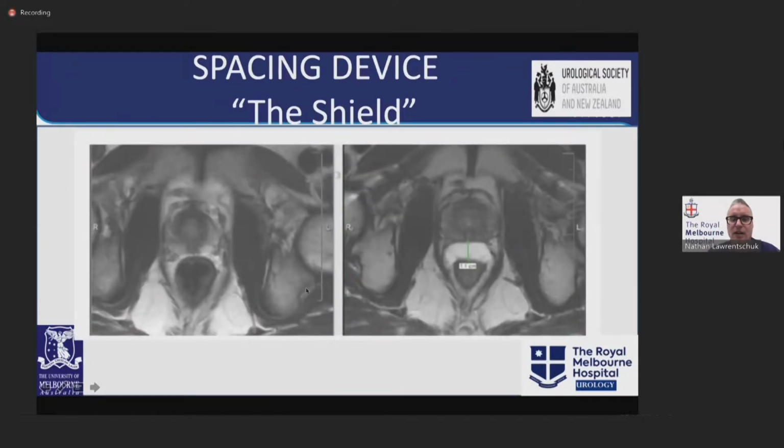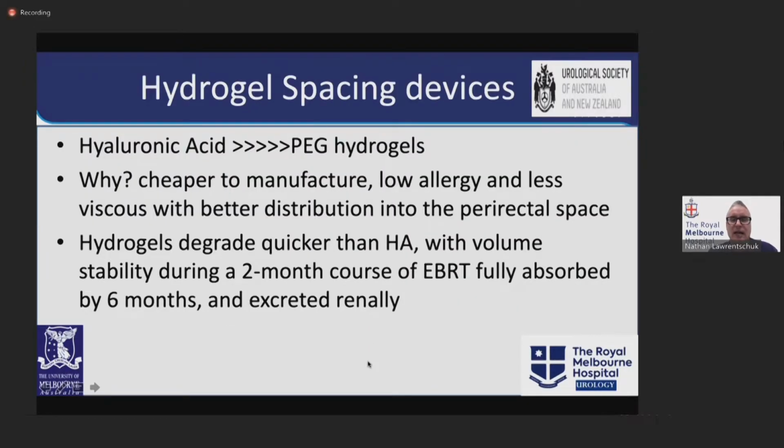We often call these the shields for patients. They understand the concept of a shield and what a shield is trying to do. And obviously we're trying to get the hydrogel between the rectum and the prostate, as is indicated here. And this is a perfectly positioned hydrogel application.